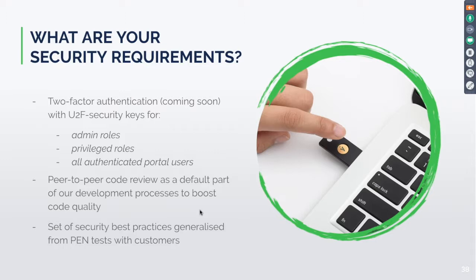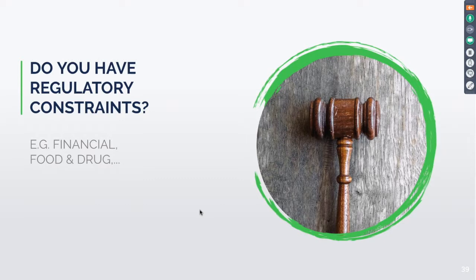It could be around security. I'm really excited about the two-factor authentication that we're working on, that allows you to use a YubiKey, a physical key, for a second factor. Google has been using these, and since they started using them, they haven't had a break-in. It allows you to better secure your accounts, and we're building this into the dev portal so that, for example, you could lock down administrative roles so that you would need a YubiKey to access them on your dev portal. We also have things around peer-to-peer code reviews and security best practices that we've developed based on what we've been seeing with customers. There might be other regulatory constraints, like from food and drugs or the financial industry.